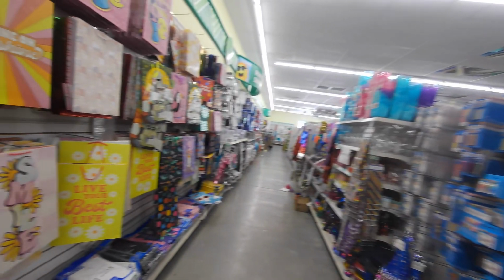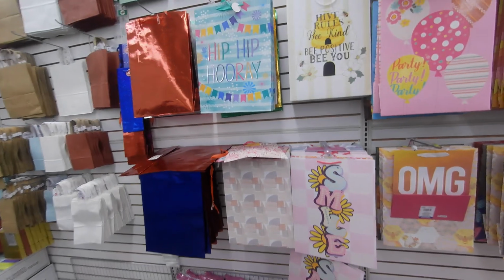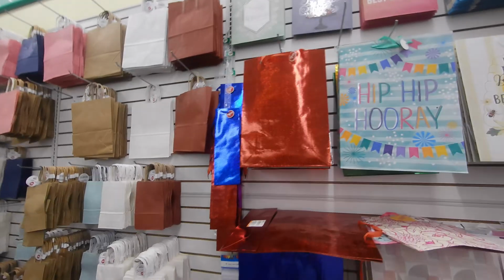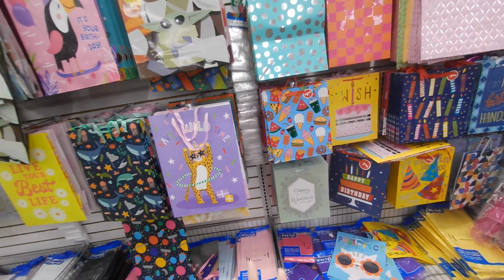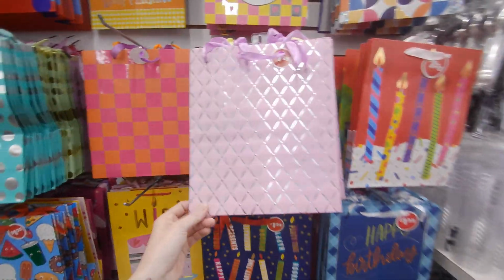So let me go ahead and turn the camera the other way. And I love their designs for each season. It's just so cute. Like, come on, that's so cute. Very spring appropriate. The springy stuff is more forward to the front. But I mean, come on, you just need basic gift bags. How cute, right? How cute.